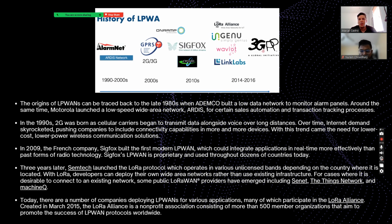The history of LPWANs. The origins of LPWANs can be traced back to the late 1980s when Ademco built a low data network to monitor alarm panels. Around the same time, Motorola launched a low-speed wide area network for certain sales automations and transaction tracking processes. In the 1990s, 2G was born as cellular carriers began to transmit data alongside voice over long distance. Over time, internet demand skyrocketed, pushing companies to include connectivity capabilities in more and more devices. With this trend came the need for lower cost, lower power wireless communication solutions.